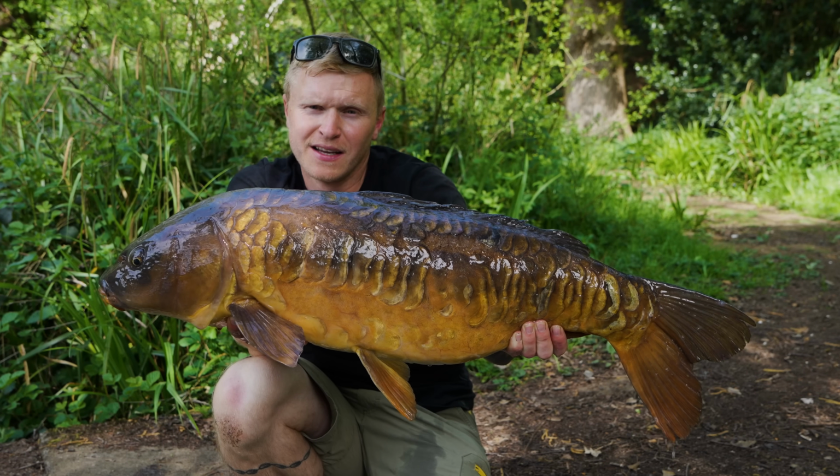We are now fast approaching the evening. We've got about 20 or 30 minutes left of light, and what a great day it's been. That's 6 carp landed with that lovely 20-pound linear, the old dinosaur crusty thing, and that's why I've come to this lake, to catch a few fish like that.